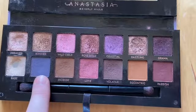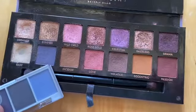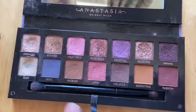I adore this shade, which is very reminiscent of the e.l.f. one. The reason that I'm keeping e.l.f. is to make it slightly darker. But I think this is a beautiful palette.